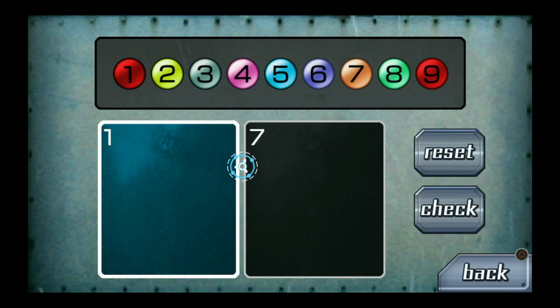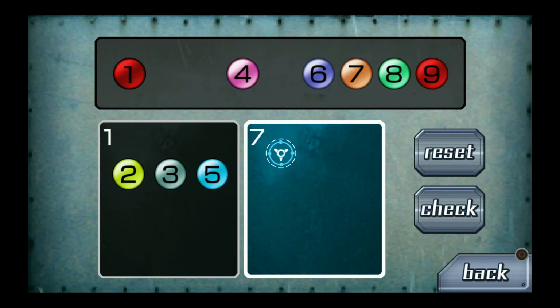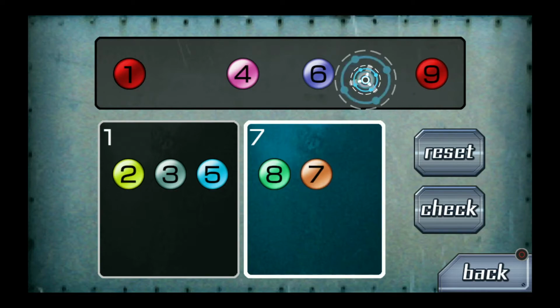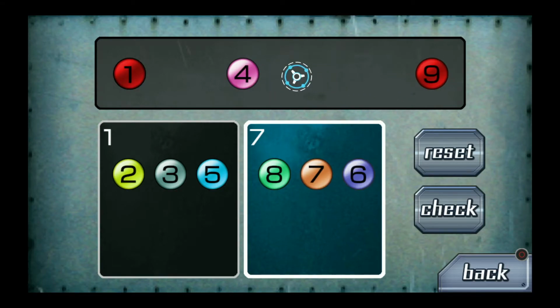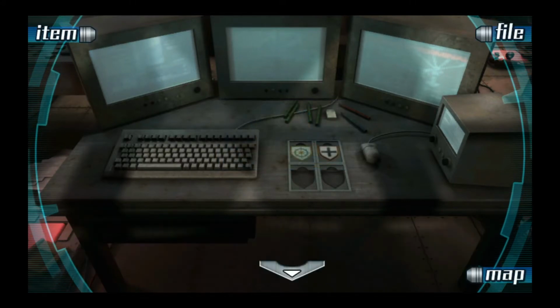Alright, this one. I'll go with, let's see. Okay, and then this one. We'll do 8, 7, 4. Alright, got it. It's awesome, Junpei. There's only 2 left now. You can do it.